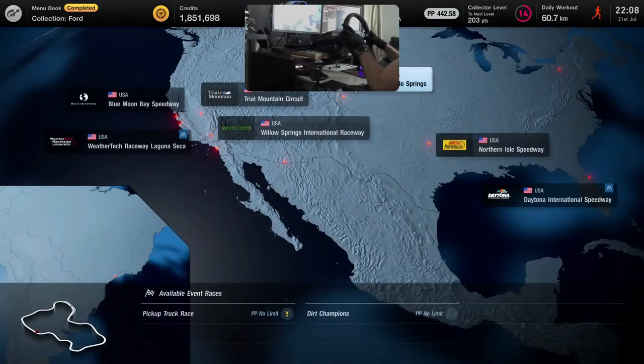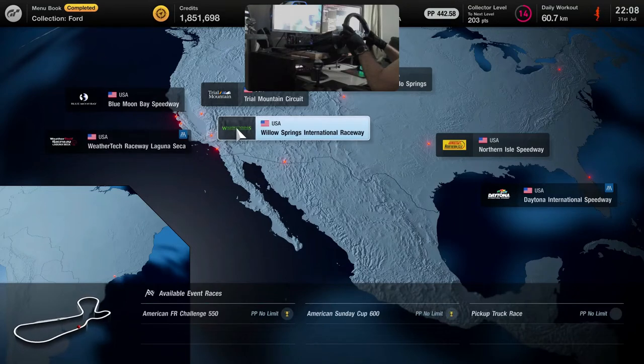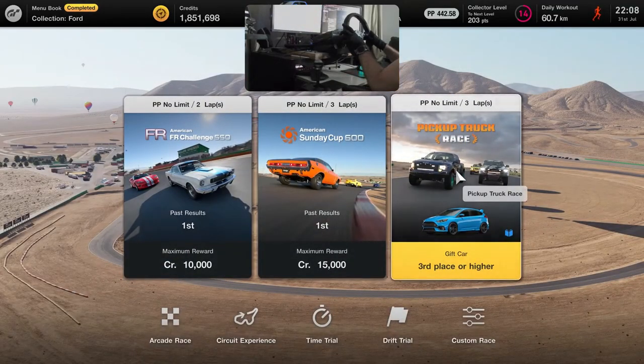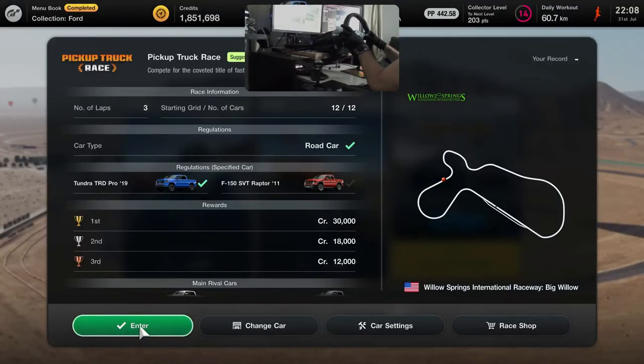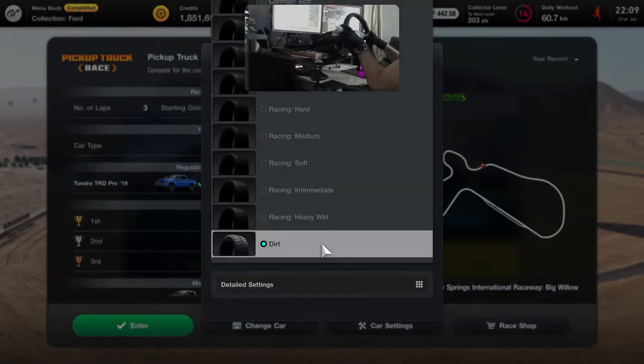And let's find where's the race assigned to Focus. Not here. I think that's the one here at Willow Springs. This one, yeah, that's the Focus race. I'll have the Focus, but I want to clear the race, so that's not dirt, right? That's normal tarmac, so I'll stay in Toyota. Just want to make sure I have proper tires, so comfort mediums, okay. That's what it is. Let's enter.